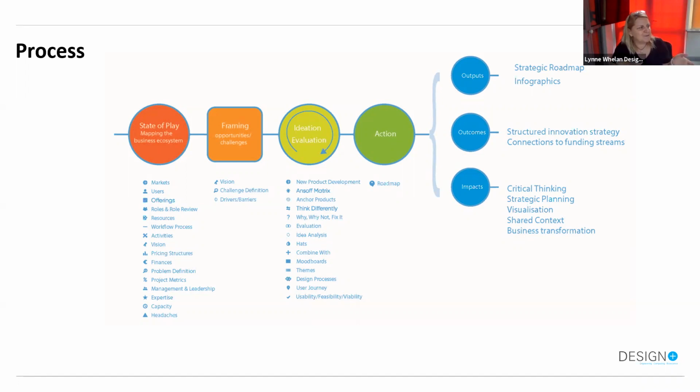The little blue words that are underneath each stage represent the various tools that we use. The tools are completely interchangeable and we use them at multiple times, back and forward all over the place. But I've tried to categorize them where we most frequently use them under each stage, just for reference. Okay.